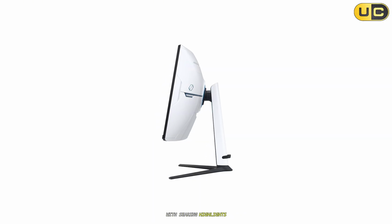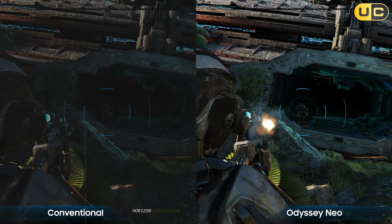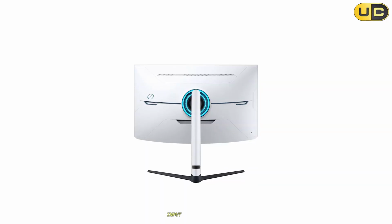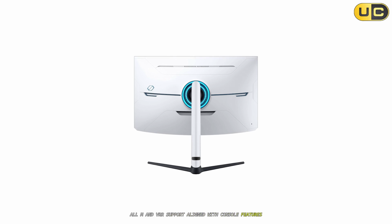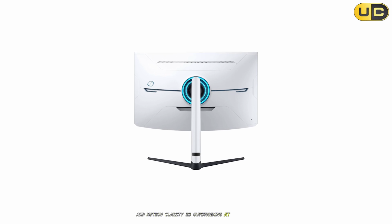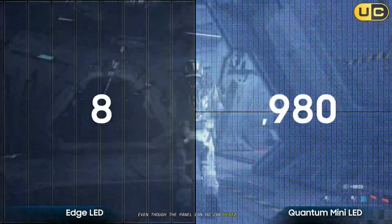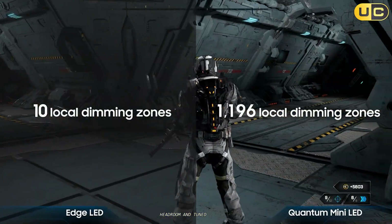The Neo G8's native 4K means no scaling for PS5, while the mini LED local dimming delivers real HDR with searing highlights and deep blacks that make games like Gran Turismo 7, Horizon Forbidden West, and Spider-Man 2 look jaw-dropping. Input lag is excellent, ALLM and VRR support align with console features, and motion clarity is outstanding at 120Hz. Even though the panel can do 240Hz for PC, console gamers benefit from the speed headroom and tuned overdrive.